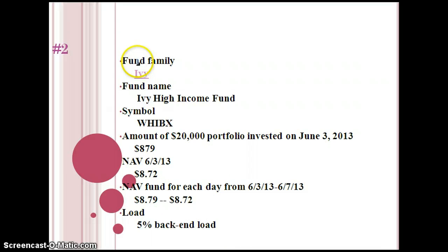Okay. For the next, I have the Ivy Fund family, and this is the Ivy High Income Fund. Here is the Ivy symbol, and out of the $20,000 invested, I have invested $879. The NAV for June 3rd is $8.72, and the fund for each day started at $8.79, and it went down to $8.72. And there is a load, and it's 5%, and it's a back end load.